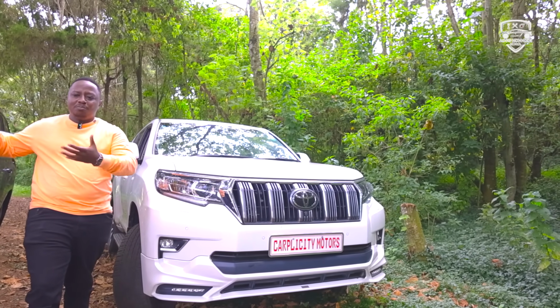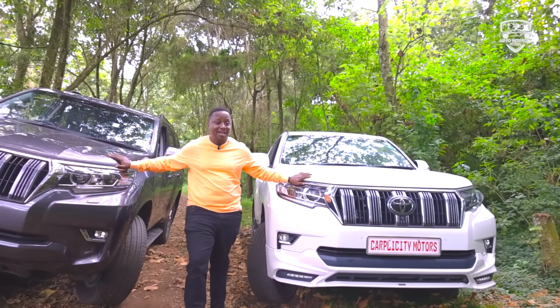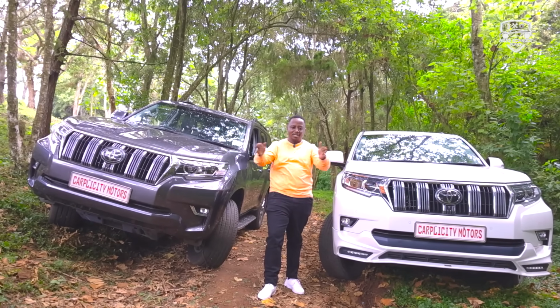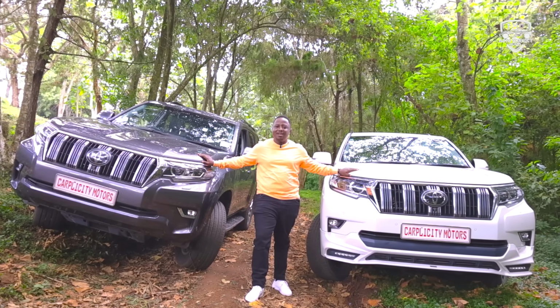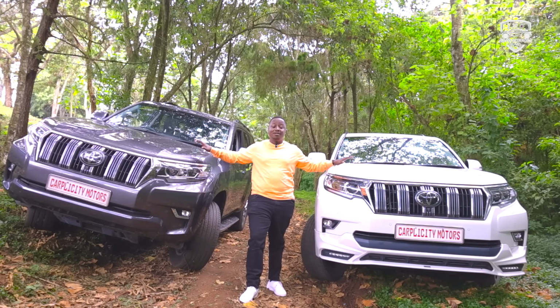Well, this one is more expensive compared to this, and they have some significant differences between them. And because AutoConnect is all about educating you about car matters, we are going to tell you the differences between a KAKADU and a TZG. And we are going to start with what is under the hood of these two J150s.